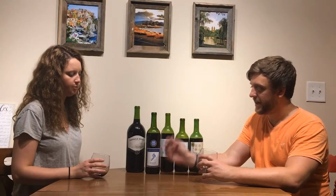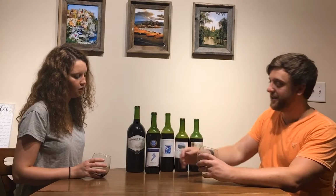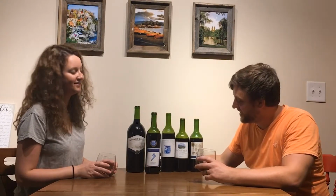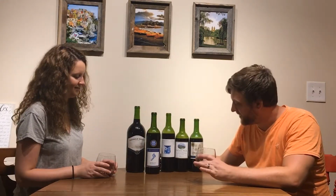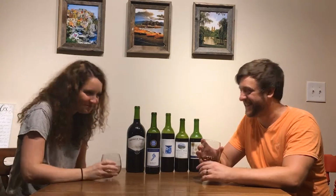But we have to keep in mind, though, this one is technically the most expensive. The Winking Owl is 12%, so it tastes bad. It's less alcohol. Now I just feel like we're beating a dead owl.